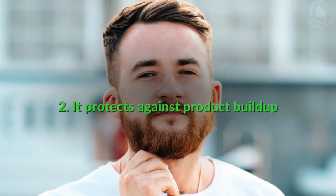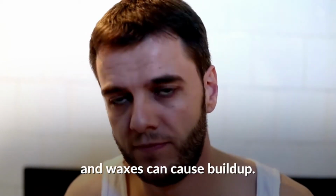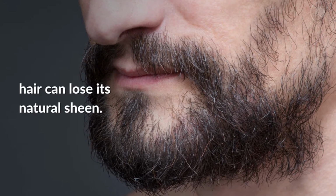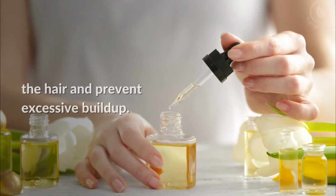2. It protects against product buildup. Regularly using beard grooming products like balms and waxes can cause buildup. When product buildup is left unchecked, hair can lose its natural sheen. Applying tea tree oil to beards can help protect the hair and prevent excessive buildup.